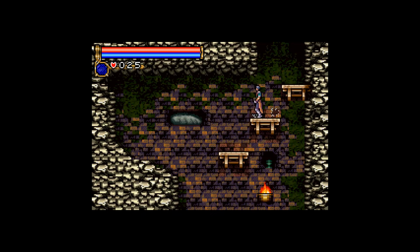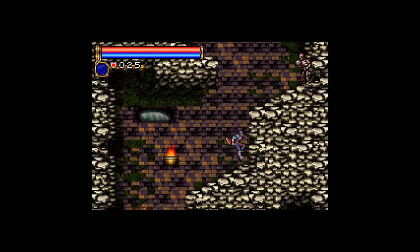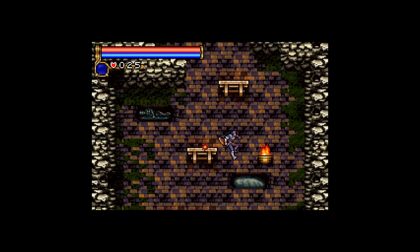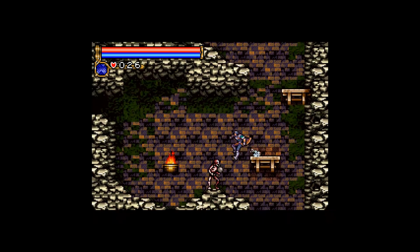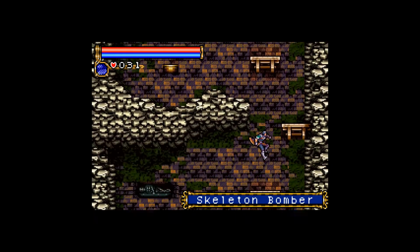Now with the basics out of the way, let's talk about the actual game. I mentioned it earlier before, but this game really plays like a Castlevania game that was created by somebody who didn't really understand what made Symphony of the Night special. You can see this as early as when you get control of Nathan and start to move him around.